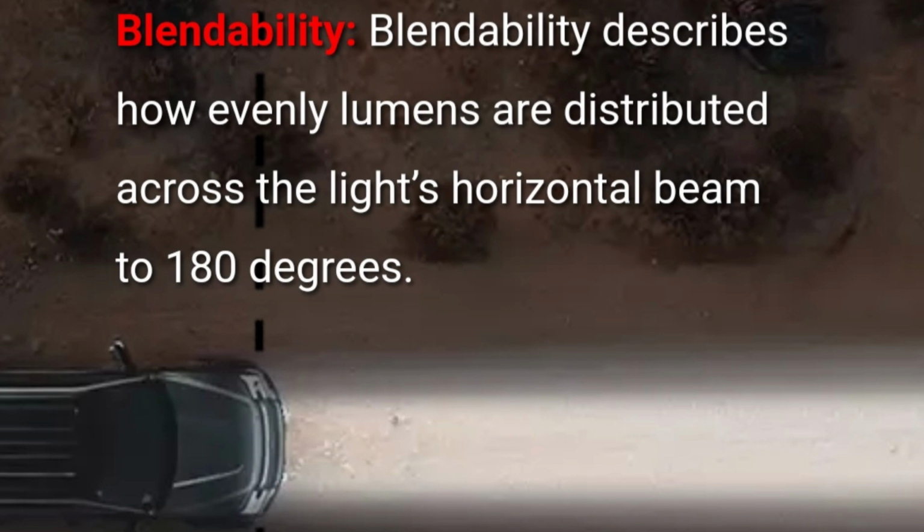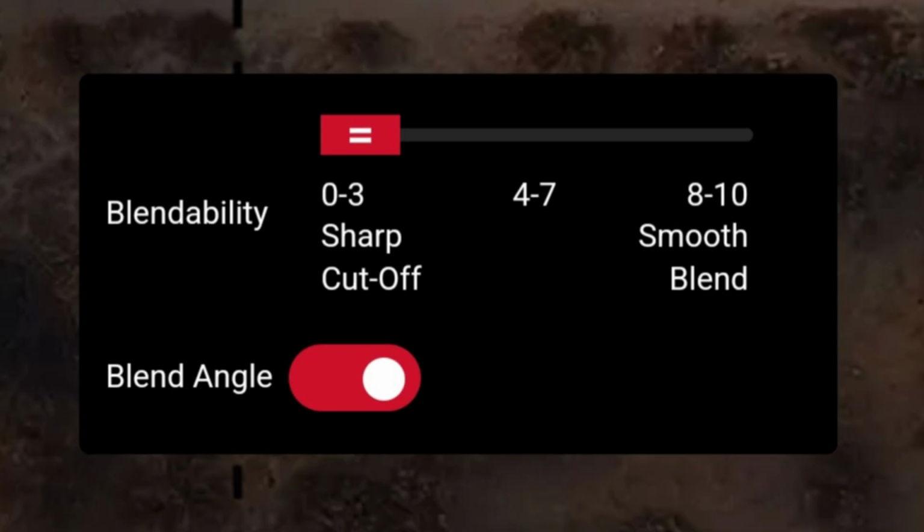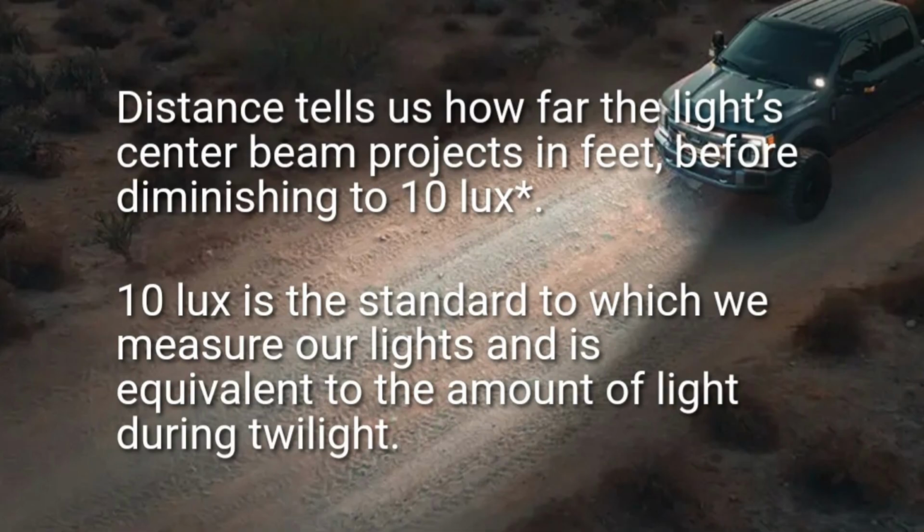That describes how evenly the lumens are distributed across that angle. Okay, so for instance, if you have a driving combo light that has spot and fog, how evenly are those lumens distributed? Is it mostly spot with just a little bit of light thrown to the side, or is it evenly distributed, a smooth blend, right? So we want to know a little bit more about that blendability, and they have a scale, basically a 0 to 10, that kind of lets you know how well it blends or how much of a sharp cutoff there could be.